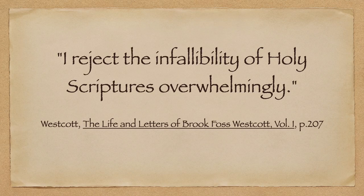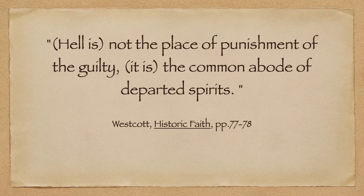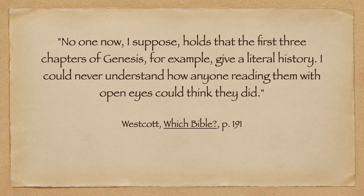I reject the infallibility of Holy Scriptures overwhelmingly. Our Bible, as well as our faith, is a mere compromise. Westcott. Hell is not the place of punishment of the guilty. It is the common abode of departed spirits. Westcott. He also said, no one now, I suppose, holds that the first three chapters of Genesis, for example, give a literal history. I could never understand how anyone reading them with open eyes could think as they did.